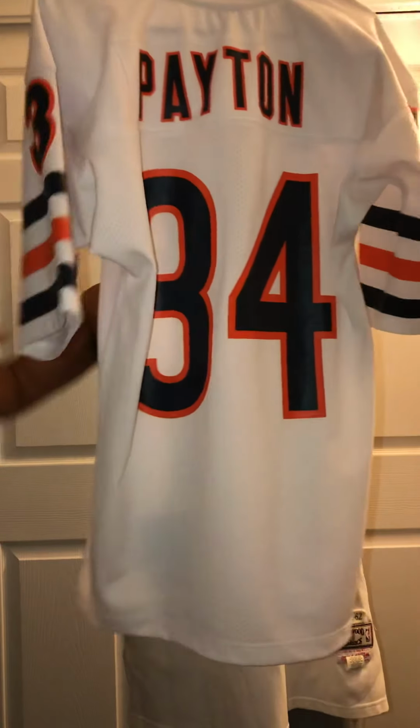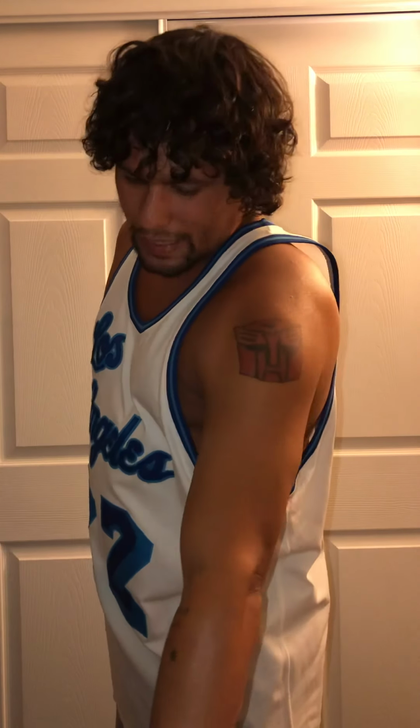So I'm definitely on the lookout for his rookie home jersey. I've seen a few, a little high in the price range for me, and the one I did see for cheap got bought quick, but it's all good.